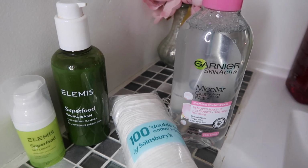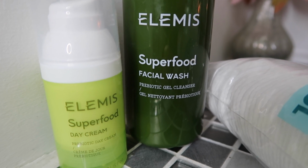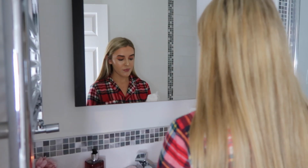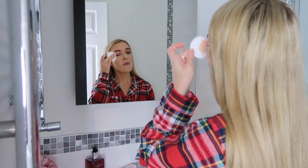So for me personally, whenever I use a bath bomb and loads of bubble bath in my bath, I prefer to do my skincare when I get out of the bath. That is just because my skin is quite sensitive. So I go in with the Garnier Micellar Cleansing Water and I use that to get off my eye makeup and the base to my face makeup.